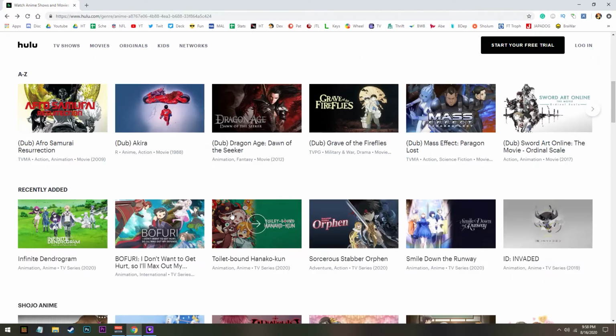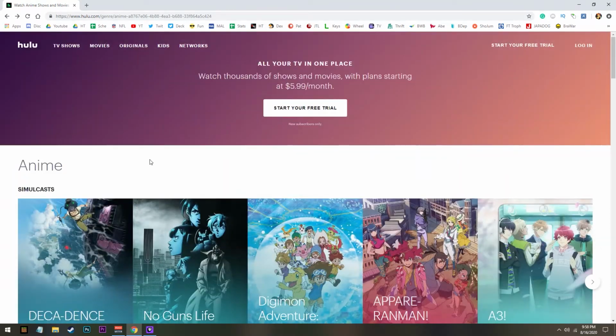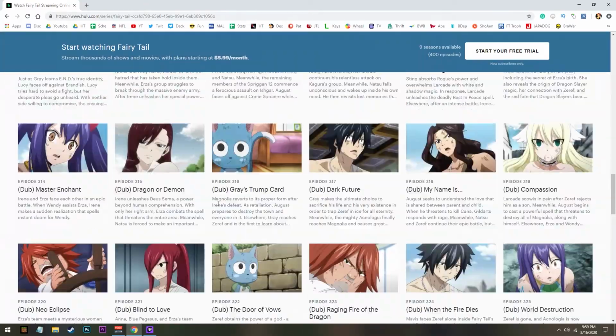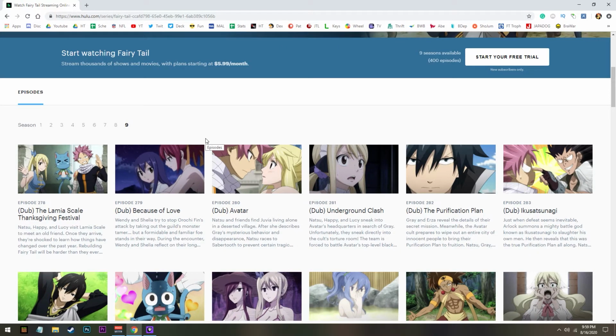So it just depends on your preference really, on where you want to watch and what's the most useful for you. Like if you watch on your Xbox, Hulu and Crunchyroll both have an app on Xbox, and I really recommend both of them. So for example, one of the series that I really like is Fairy Tail. If you look up Fairy Tail, you can see that it has all 9 seasons. The last season was completely dubbed, so if you hate dubbed, then you're going to have to look at it on Crunchyroll or whatever, just for preference for dubbed and subbed.